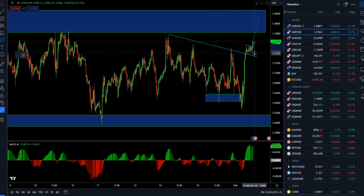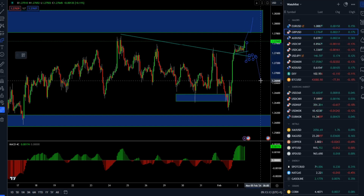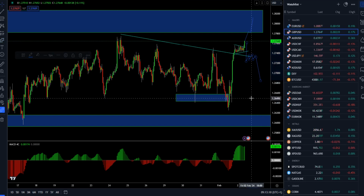In case of a fake breakout, the market can rotate back and trade below 1.2730 and hold below, then there is a chance for rotation back towards 1.2685.